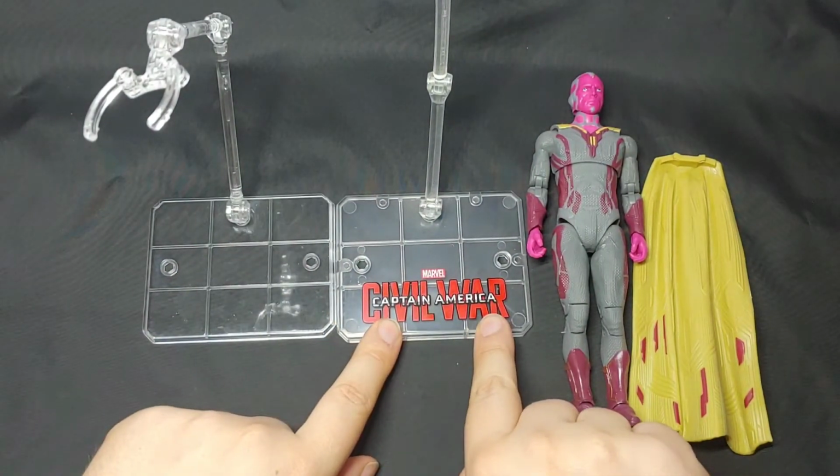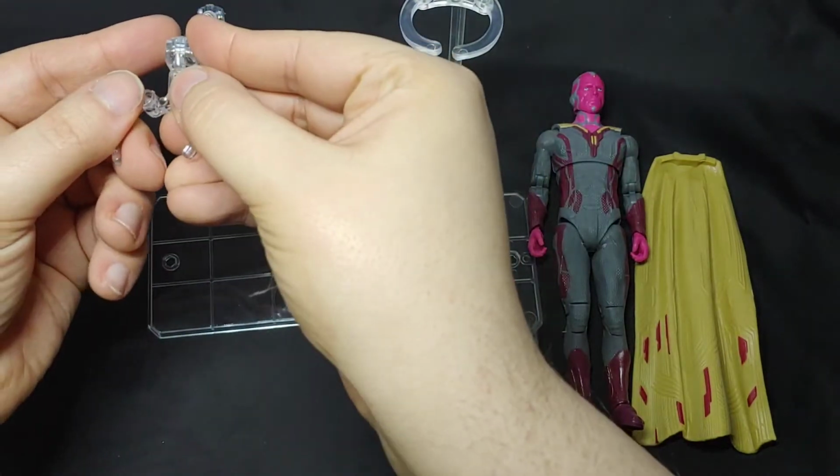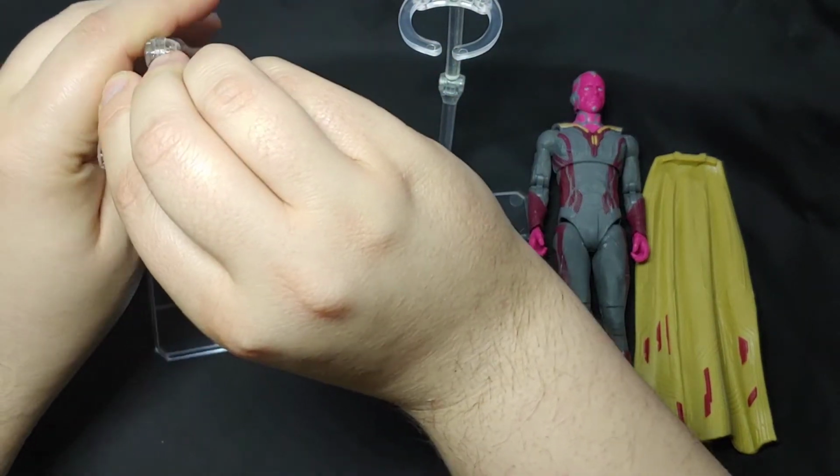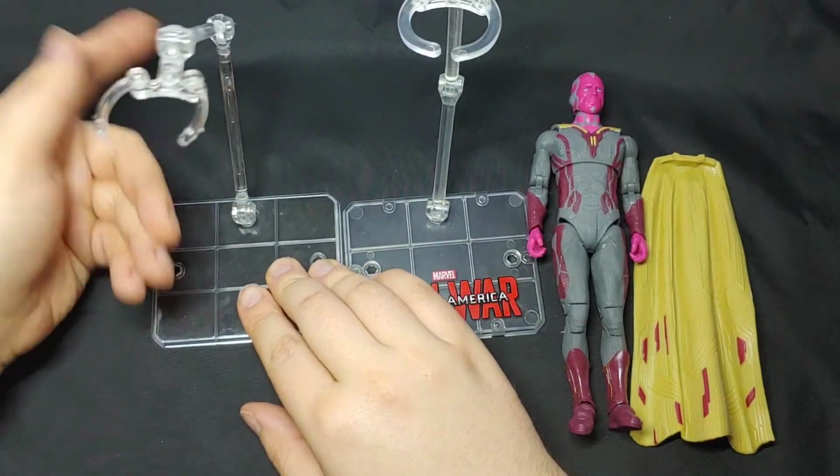Now, there are some differences, of course. It's not the exact same design, but a very similar design. Although I will say that the one by Bandai is much more superior, and you do build it yourself.